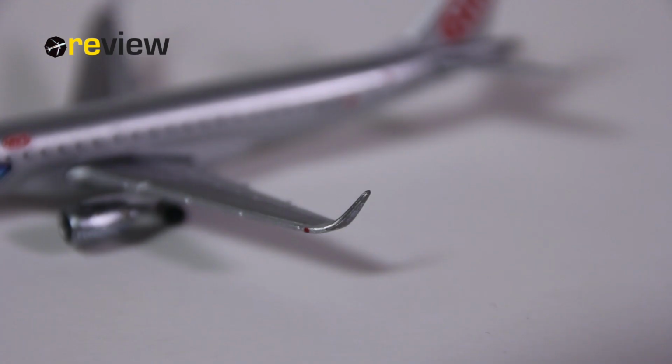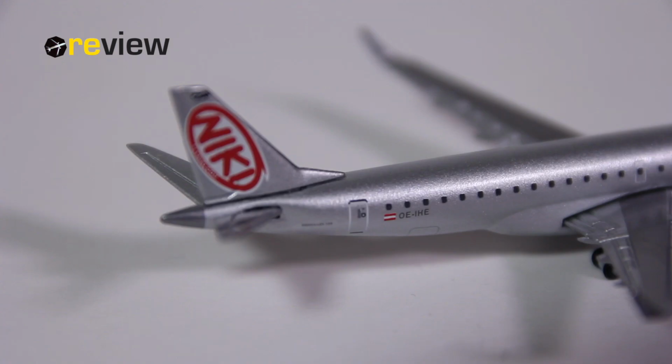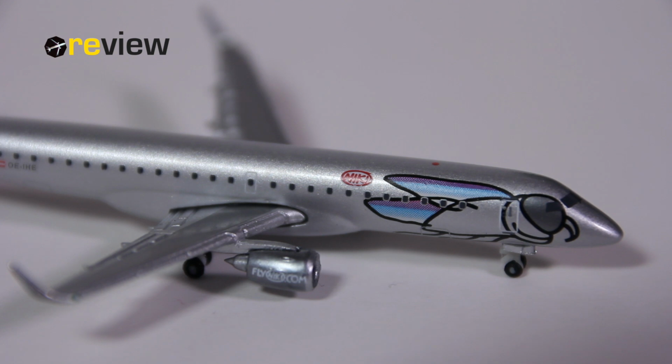And then the ERJ-190 of course also has some winglets, which I think Herpa has done a very decent job in replicating. And they've even managed to add the flyniki.com branding on the inner side. And then last but not least, we also have the doors to the cargo compartments printed on here on the back side of the aircraft and here at the front of the aircraft.